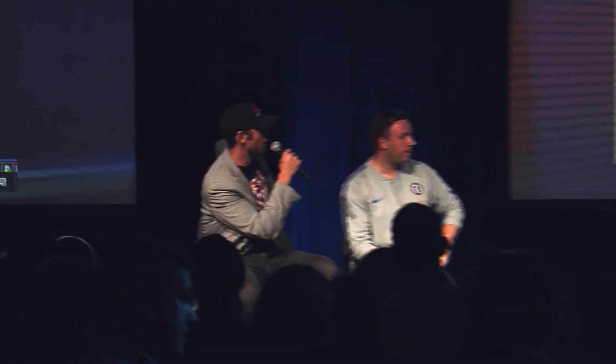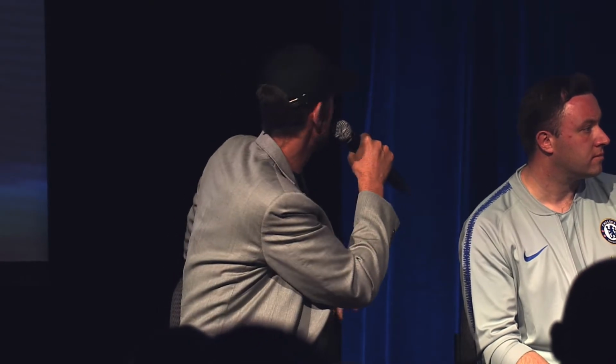But the fluidity that you can move from one view to another and be able to create a project of this scale at this speed is really cool to see, and to watch these guys do their thing is really neat.